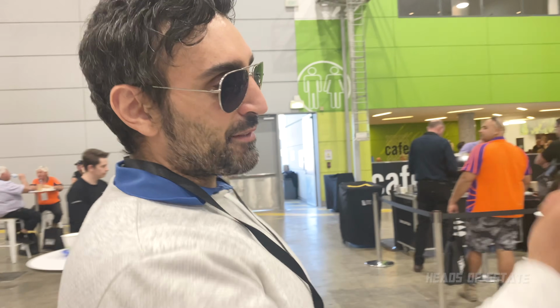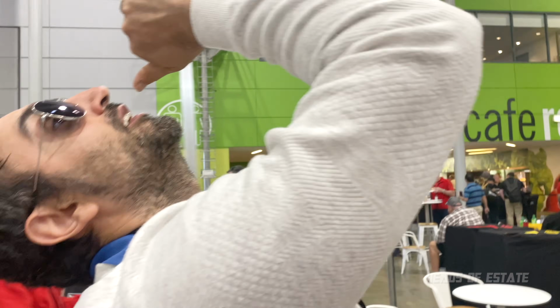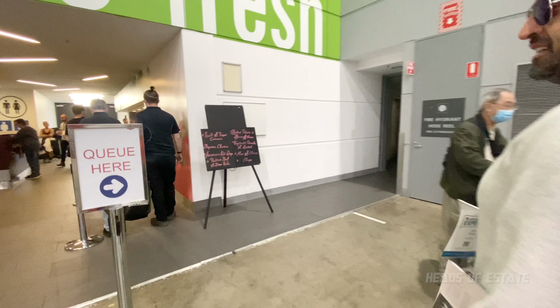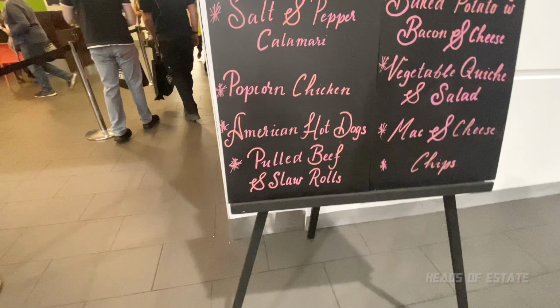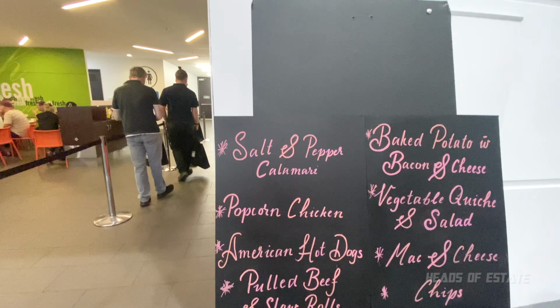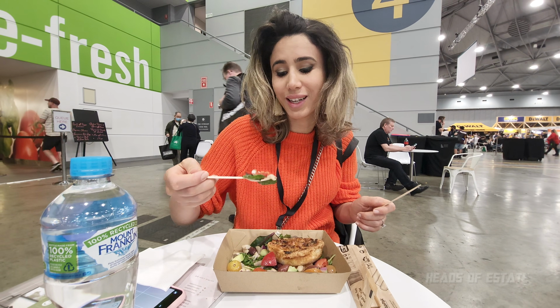Alright guys, they have a cafe, and guess what? It's free. Baked potato, vegetable quiche and salad, mac and cheese, chips, slaw, beef roll, American hot dogs, salt and pepper calamari, popcorn chicken. So cool. I'm going to tuck in and enjoy this.